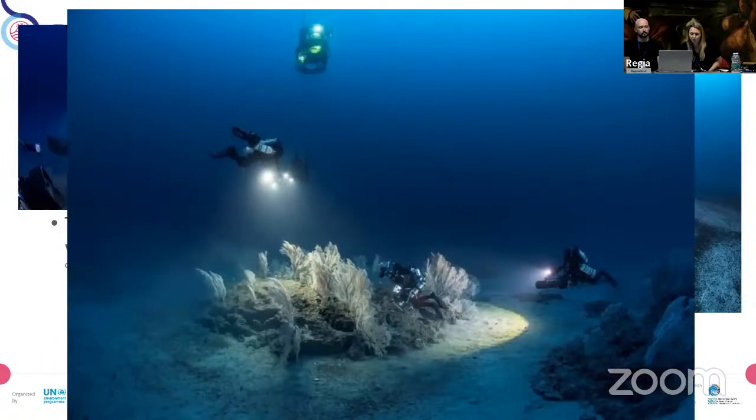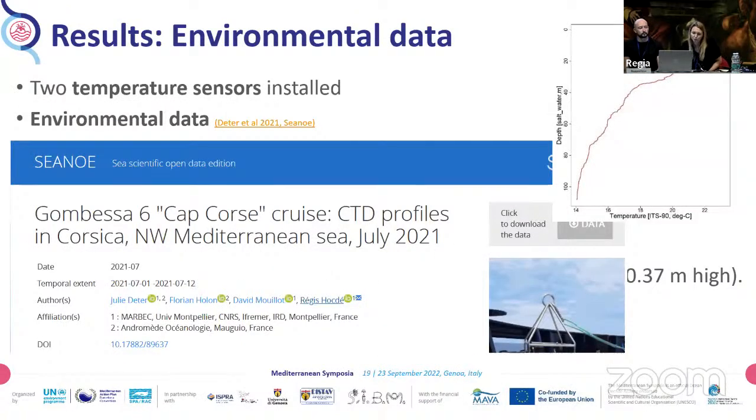Here you can see a central core with a big gorgonian, Callogorgia verticillata, and the divers and the elevator also. 2 temperature sensors were installed, and environmental data were measured with a multiparametric sensor. The temperature, for example, was 24 degrees at the surface and 14 at the seabed. All these data have been published, and you can access them if you want in CNOE.